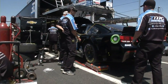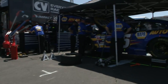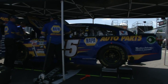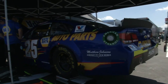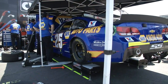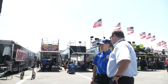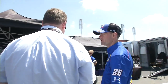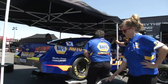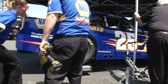And Jeff Green will be in this number 30 Chevrolet SS right here. Chase Elliott's number 25, NAPA Auto Parts machine. Now, there's so many cars here this weekend that the garage areas are full. So Lisa Smokstad, Lance McGrew, this whole crew right here, Kenny Francis, all of them, they're working underneath the tent here, kind of old school, like we used to do at the short tracks across America. Kenny Francis talking to representatives of PFC Brakes. And there's Lisa Smokstad, tire extraordinaire, tire expert on the number 25 machine.